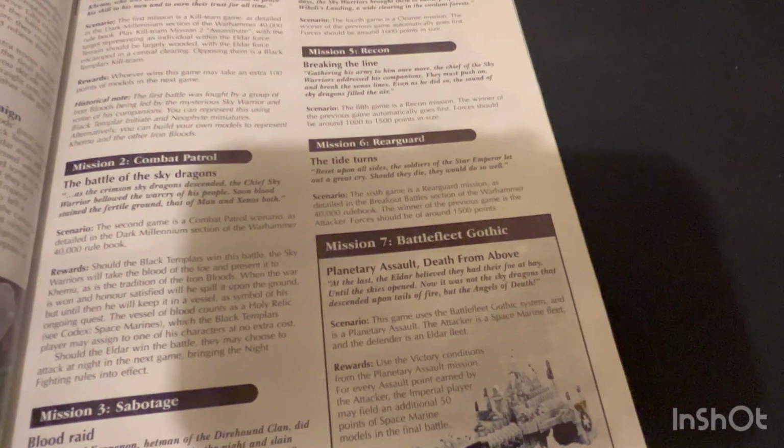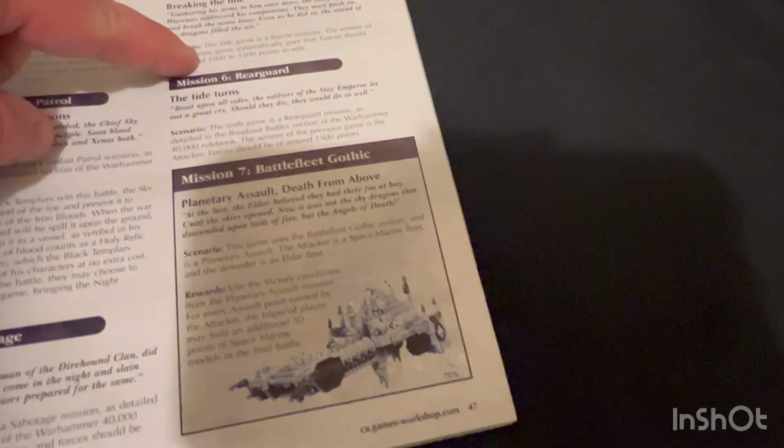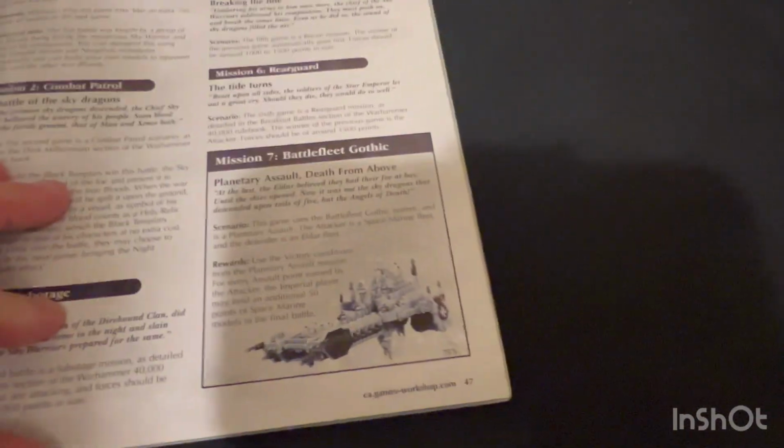These would all be standard missions: recon mission, rear guard, cleanse mission, sabotage. Basically, you would go from larger and larger games, right? This is between 500 and 1,000, and up to 1,000 points, 1,000 to 1,500. You also had Battlefleet Gothic, where you could actually have the Space Marines forging through in their battle barges to fight through the Eldar lines.